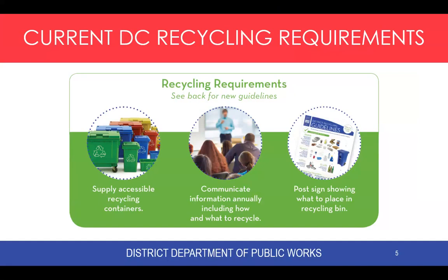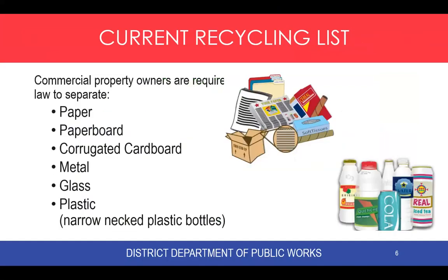Current recycling rules state that you should also communicate information annually, including how and what to recycle, as well as post signs at containers showing what to place in those recycling bins. Also, as a commercial property owner, currently you are required to separate paper, paperboard, cardboard, metal, and plastics that are narrow-necked plastic bottles. The new requirement that will be effective January 1, 2018 is a change in what is required to be recycled in the district.